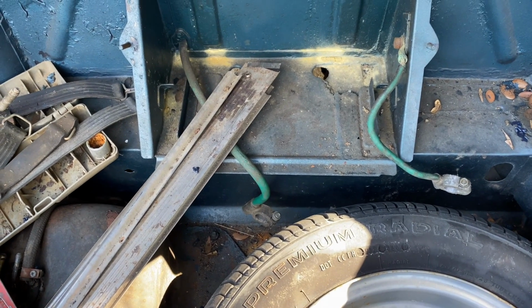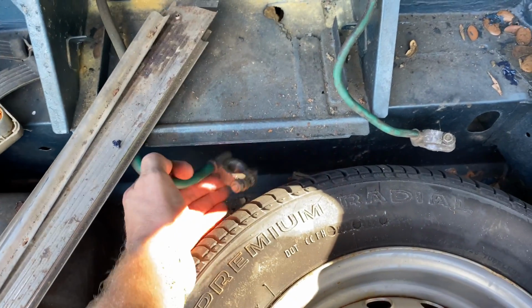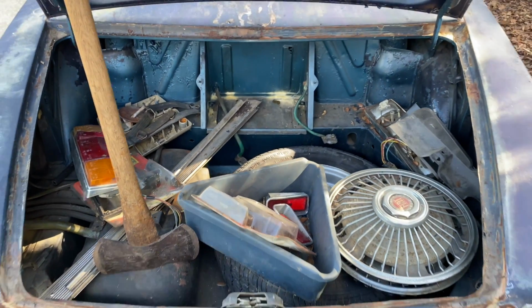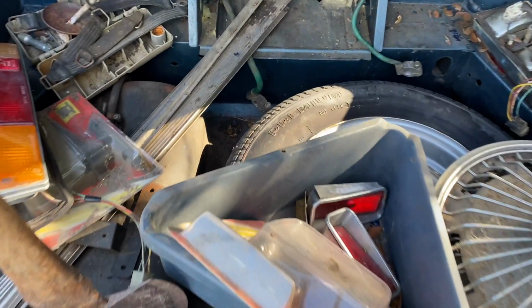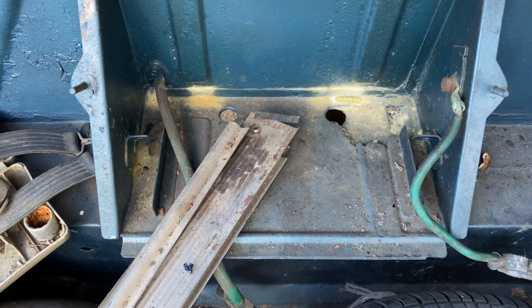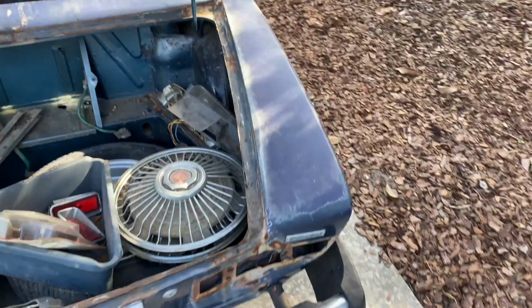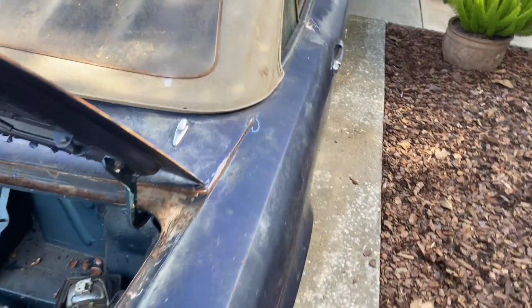Wow, is that where the battery goes? That's crazy. Holy cow. The battery is right there next to the gas tank. That's crazy. Holy cow. I don't think I've ever seen a battery right next to the gas tank like that. Ooh, that could be dangerous. Dang. Okay. Well, all right, that's kind of crazy.